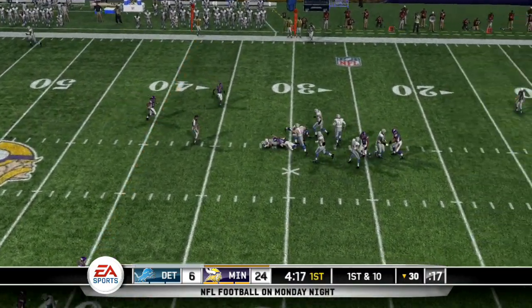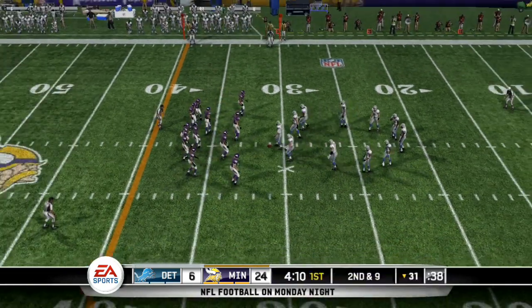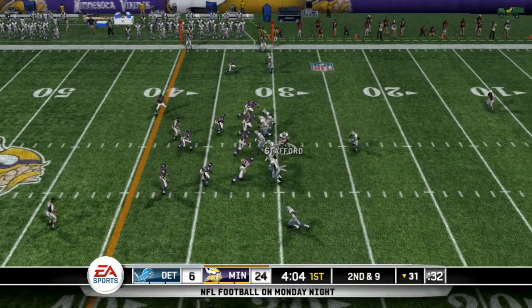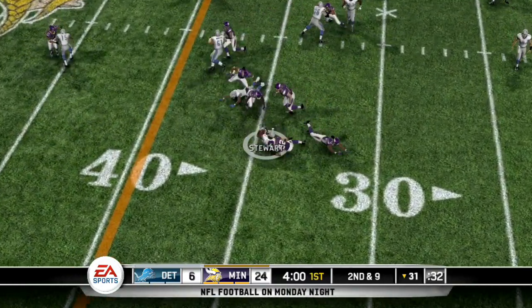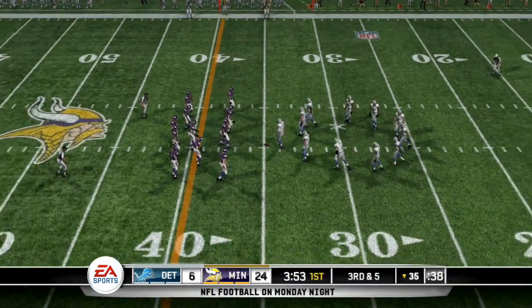He breaks loose, looking to get it off. Yeah, I don't think that was a designed quarterback run on that one. He simply couldn't find anybody open, saw a running lane, and boy, that didn't stay open for very long either. They keep it on the ground with the tailback. Chad Greenway was there to bring him down. Stewart gets about 4 yards on the play.